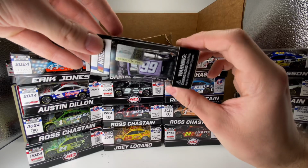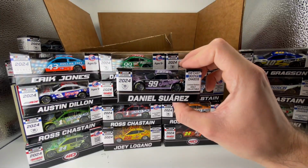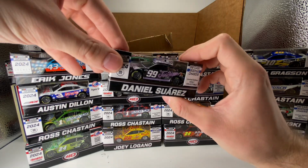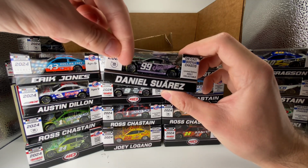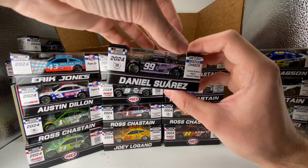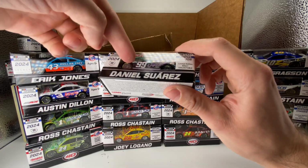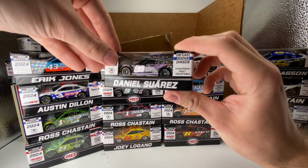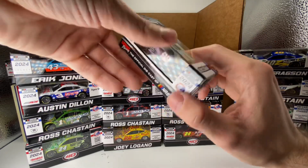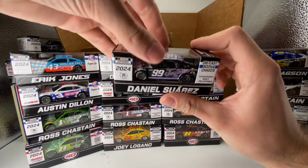And this right here, oh my goodness. Is this a sleeper paint scheme or what? Daniel Suarez, 2024 Tootsie's Chevrolet Camaro. There is so much detail to this car. There's like a soft pink, I don't know, it's a gradient or design across the whole dark portion of the race car. There's a pink chrome outlining to the number. The Tootsie's logo is like a neon style. This is amazing. Amazing design work.